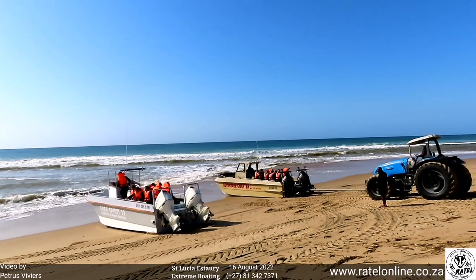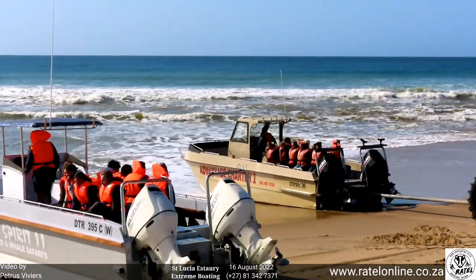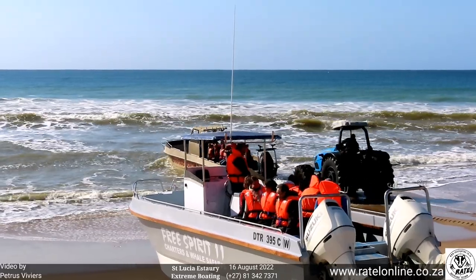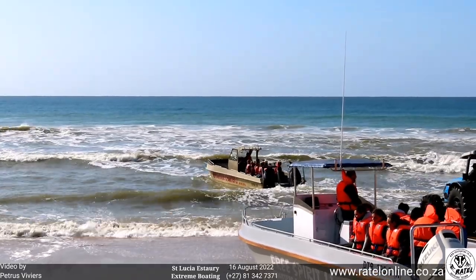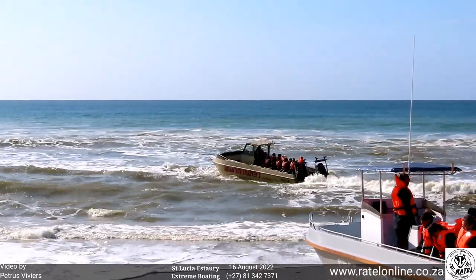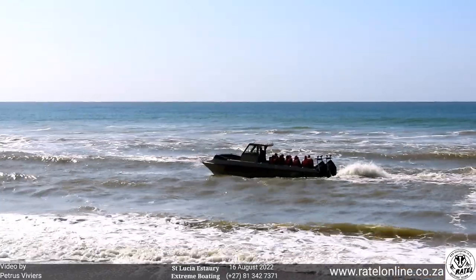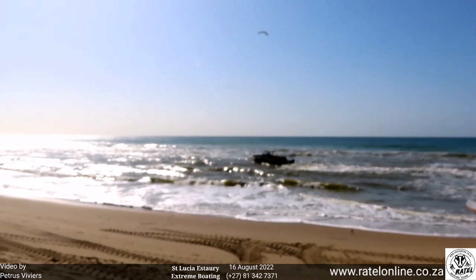Alright, boat 1 and 2 ready for the second launch. Charter 1 is floaty. I'm gonna use the motor's trim tab to push away from the shore. It's in the channel of the gully. Well, if you look at the gully, it's basically in the gully right now.